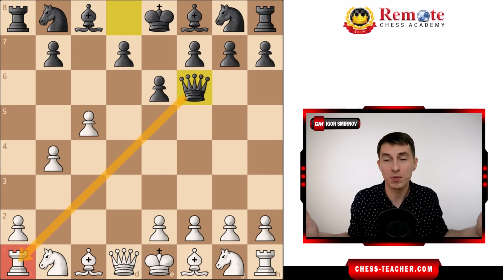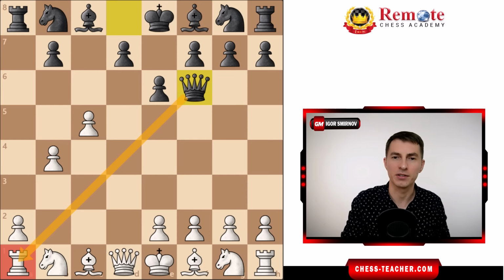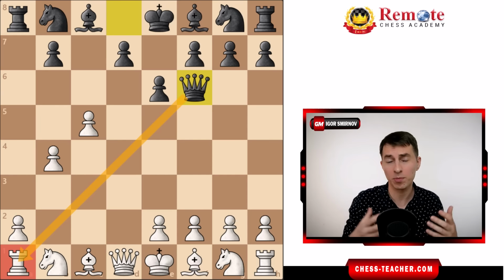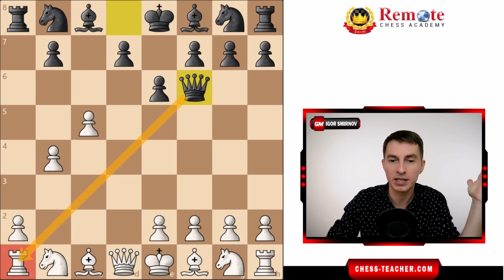Well, he fell into an opening trap. And should he have calculated these lines? Well, I'm pretty sure that he solves tactical drills. He knows how to calculate. But when you're playing a blitz game, it's certainly difficult to analyze all those different variations, right? So some of the opening theory, you just gotta know it.